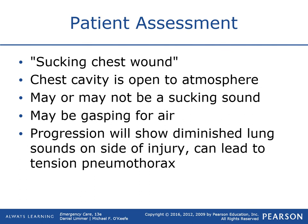So one thing that we look for is called a sucking chest wound. That's where we have an opening to the atmosphere from our chest cavity. When we breathe, air will suck into our thorax, because we create negative pressure and air wants to come in. Usually it comes in through our airway, but if we have the negative pressure, it's going to come in from the atmosphere into our chest. We call this a sucking chest wound because sometimes there is an actual physical sucking sound.